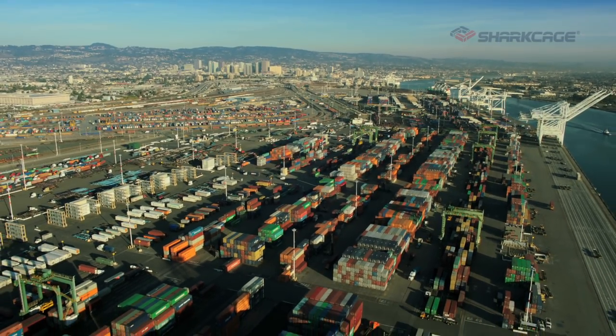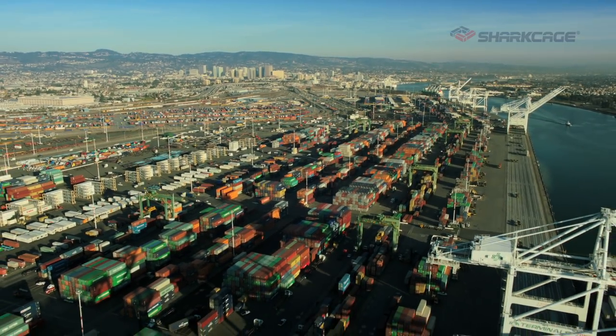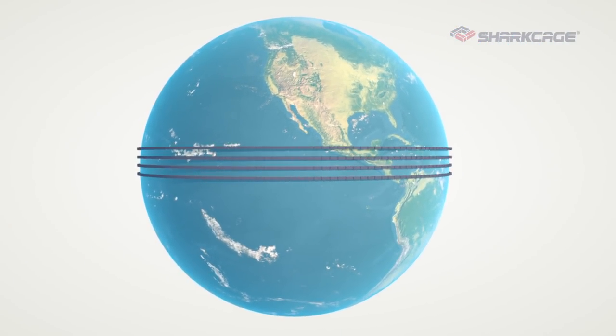Shipping containers, also called Connex boxes in the military, might be the single most important invention in modern logistics. Today, they are everywhere. If you lined up all the shipping containers in the world along the equator, they would circle the globe four times. Clearly, the shipping container is an important platform in military operations, but where did it all start?